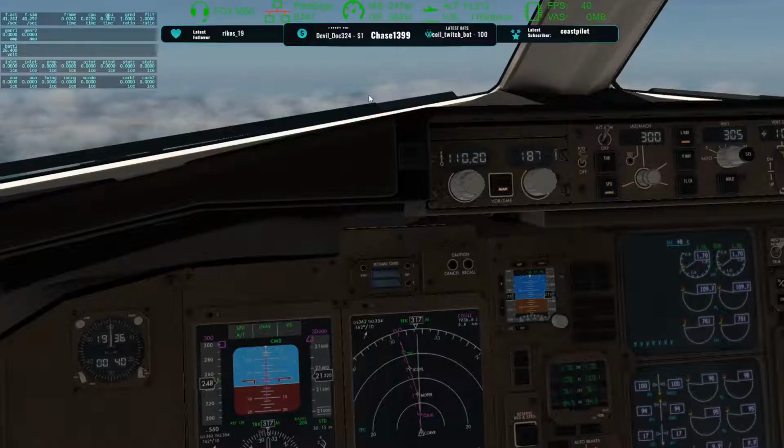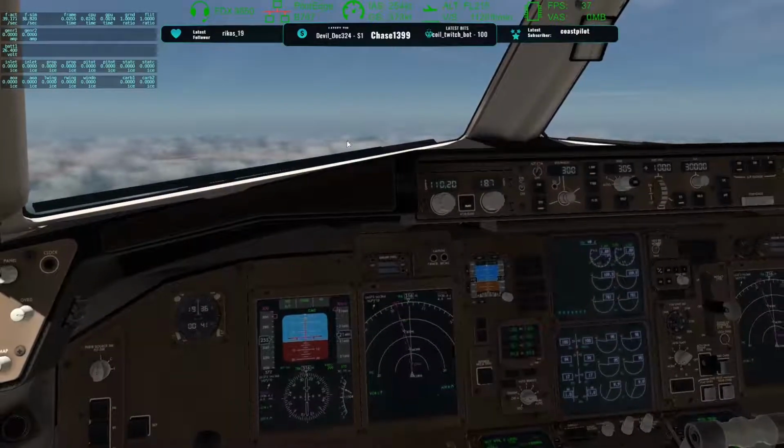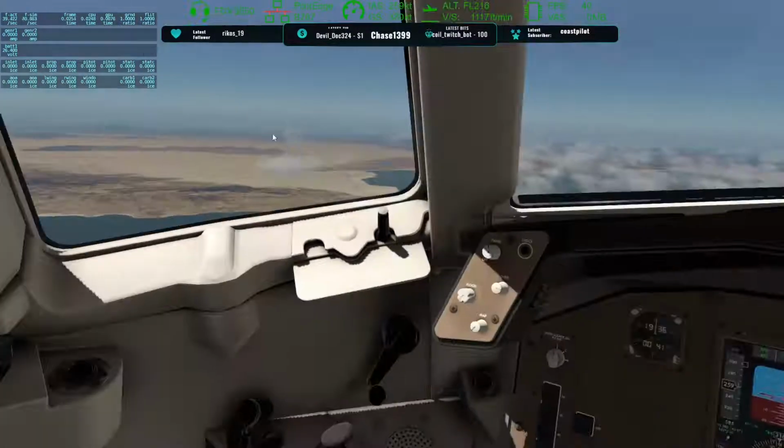Seagulls 15,000. We're above all the restricted altitudes, so I'm good to pick up speed, and then I'll go back to flight level change when we get to 300 knots.